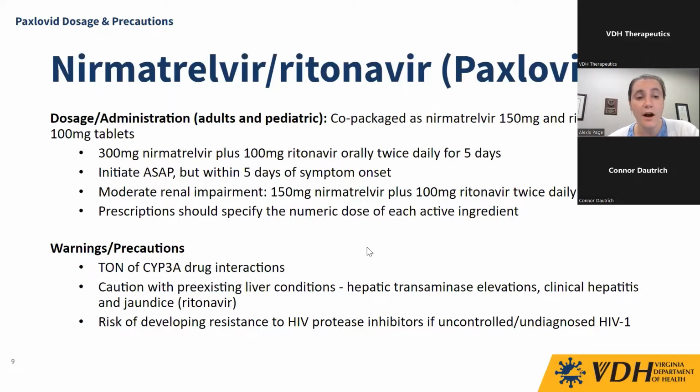There's also a caution in the EUA for any patients that have pre-existing liver conditions, and that's because we know the ritonavir medication can be hard on the liver. So it's important that the pharmacist is evaluating liver function values.